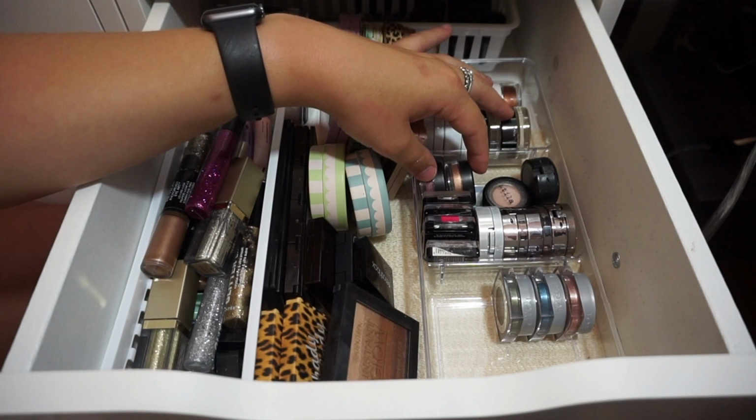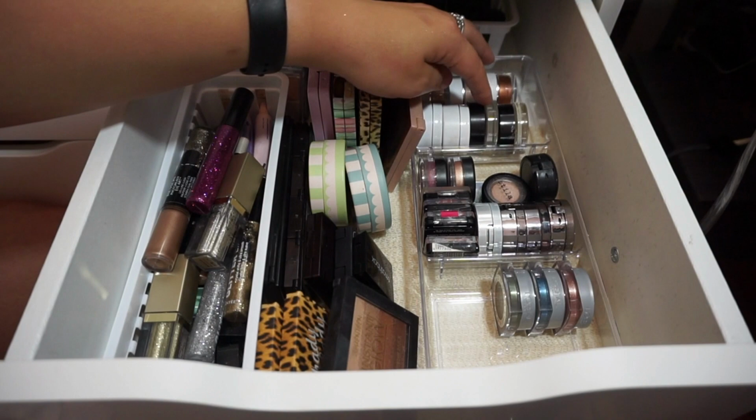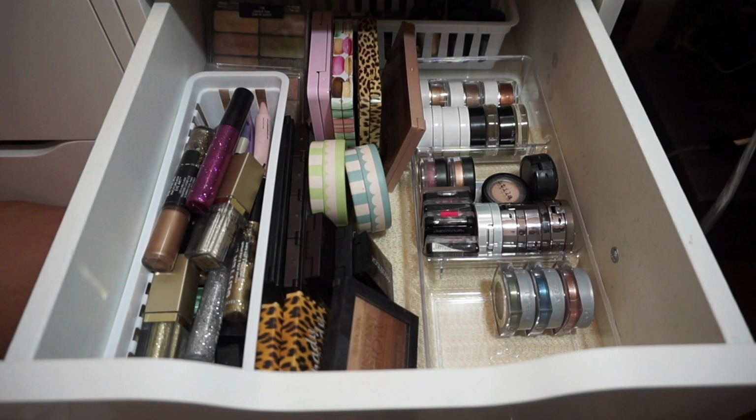I'm gonna keep those. I'm gonna keep my Wet n Wild eyeshadows. I'm gonna keep these e.l.f. like bases back here, cream eyeshadows, a couple of Color Tattoos, a couple of ColourPop eyeshadows. Those can all stay. Here, I think I'm going to move some of these eyeshadows into this little container.